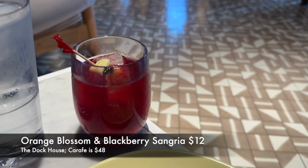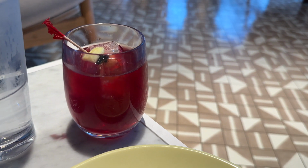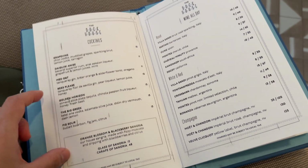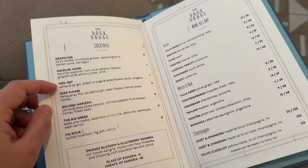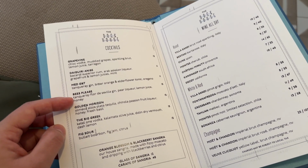Okay, my mom got the orange blossom and blackberry sangria from the Dock House, which is like their signature thing. Actually, they have a lot of signatures. This is probably one of the better bars. Okay, so I've tried this one, and this one was really strong. My sister didn't care for it, so she gave it to me. This one was nice, the Bees Please.